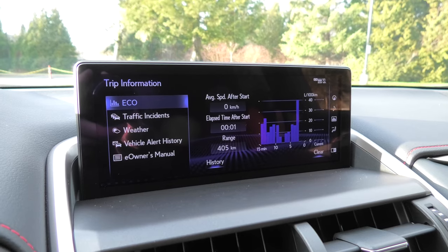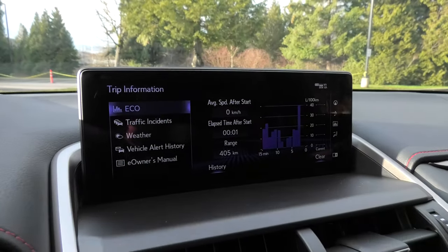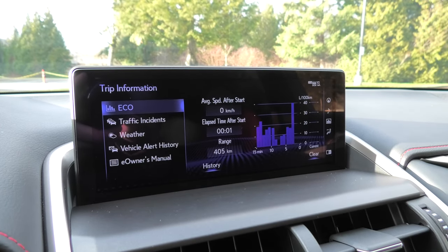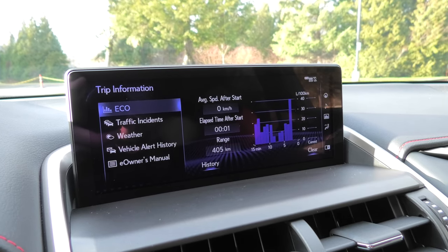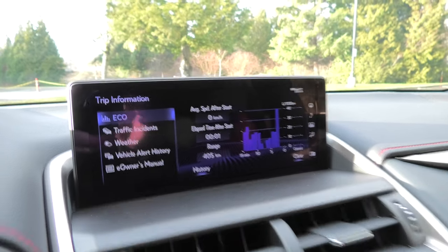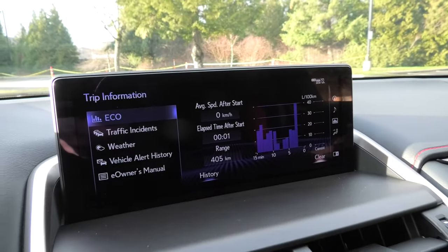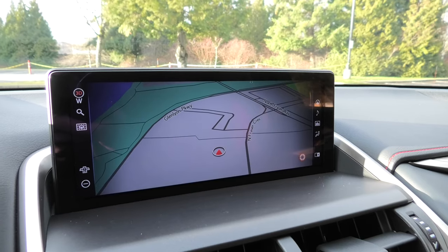The 2021 F-Sport comes with a 10.3 inch display screen. It supports both Android Auto and Apple CarPlay. The vehicle comes with 10 speakers. And in this version you have built-in navigation. So if I press this button, map, right here, this will take us to the navigation section.